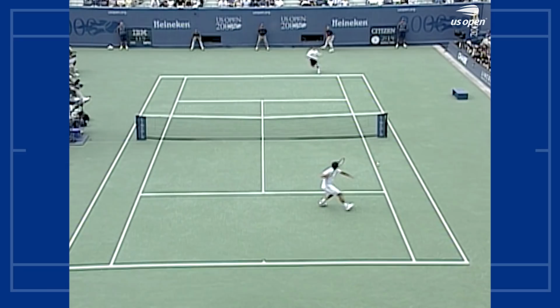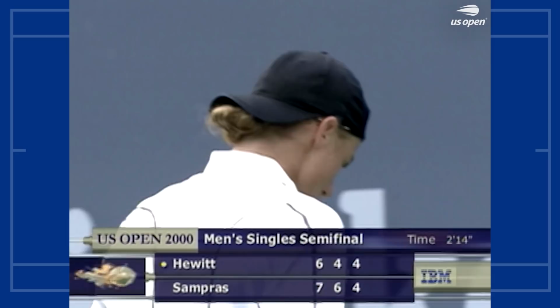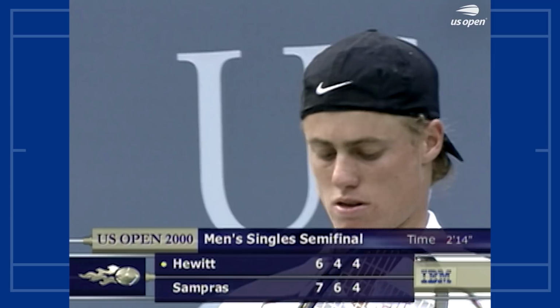Just long. Sampras holds. We are at 4-all in the third. Well, Sampras did well there to square this set. He's down 4-2. Actually, 4-1 he was down.